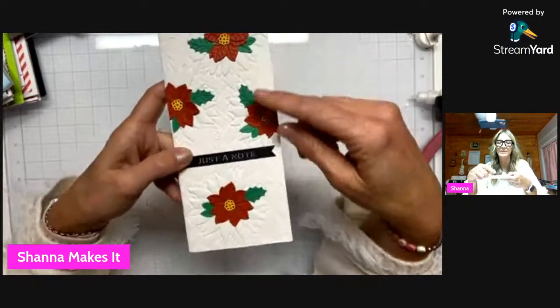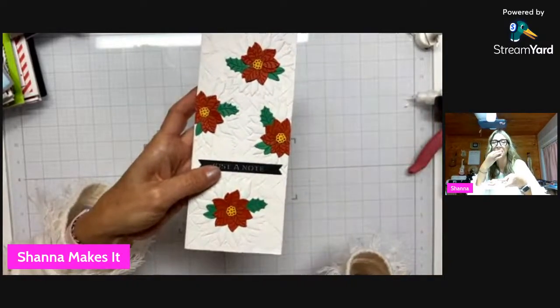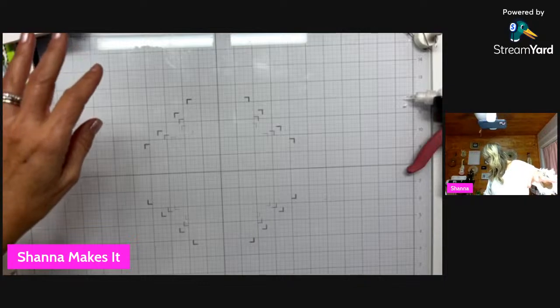Now here's one that I made. This is just a note card, but it's got the poinsettias on there, so it is kind of like holiday themed. Oh, the Grinch. You like the Grinch too, Lala? And we're just going to keep going.